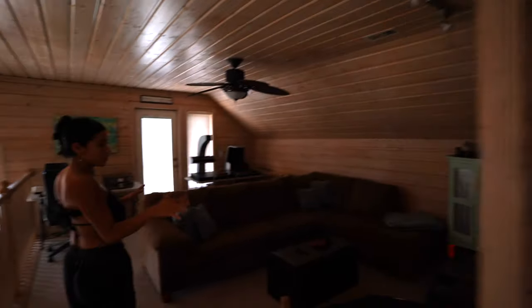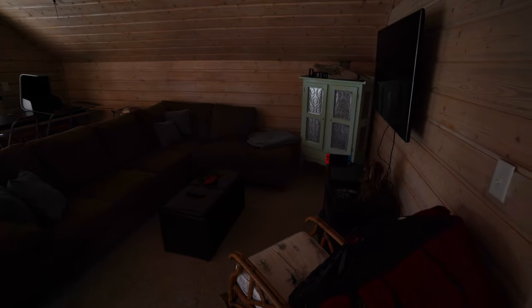Here we have a lofty area. I don't spend too much time up here. Kane does because he plays video games like a nerd. But it's still a cool little vibe. You can see everything.